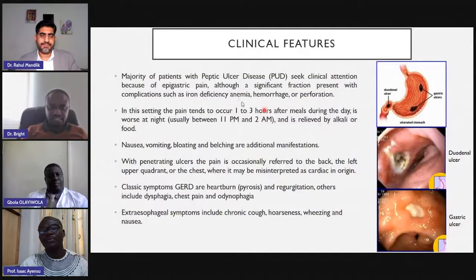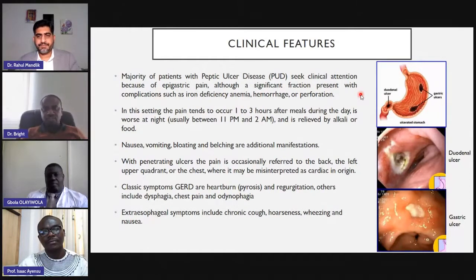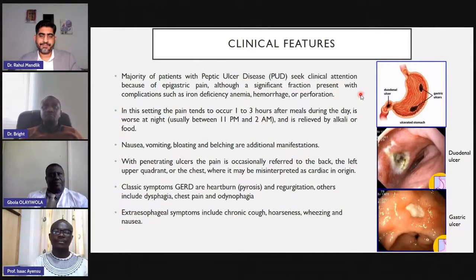So what are the clinical features of reflux? The majority of patients with peptic ulcer disease seek attention because of epigastric pain. Most of them would present with epigastric pain. However, there is a significant fraction of these patients who may present with complications of peptic ulcer disease, such as iron deficiency anemia as a result of prolonged blood loss, hemorrhage, and of course, sometimes patients present for the very first time with perforation, and this becomes a surgical emergency.